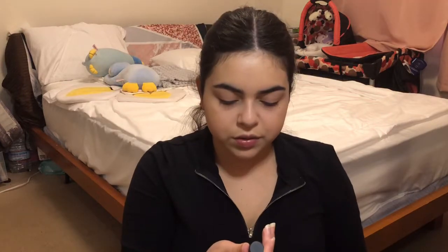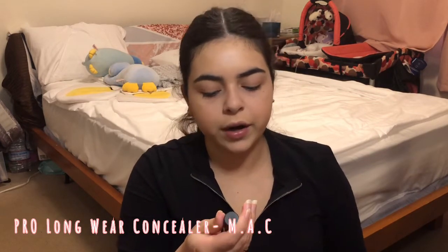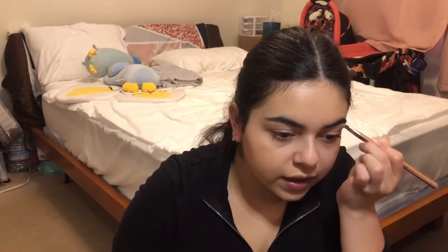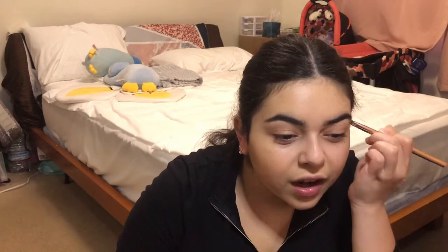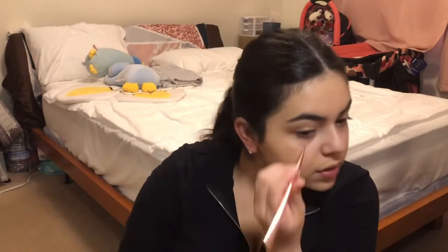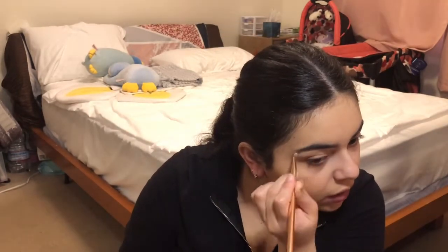Okay, so now that I'm done with my eyebrows, the next thing I would do is apply concealer. I do use the MAC Pro Long Wear Concealer. Don't mind it, it's so messy. So I use my concealer to outline my eyebrow, just to make sure that it looks as even as possible. I honestly don't like to do the end that much. I would just pass the brush through one time. I don't really like to fade it off. As you can see, I use a very thin, small brush for my eyebrows. It just makes it easier to outline or clean the eyebrow.